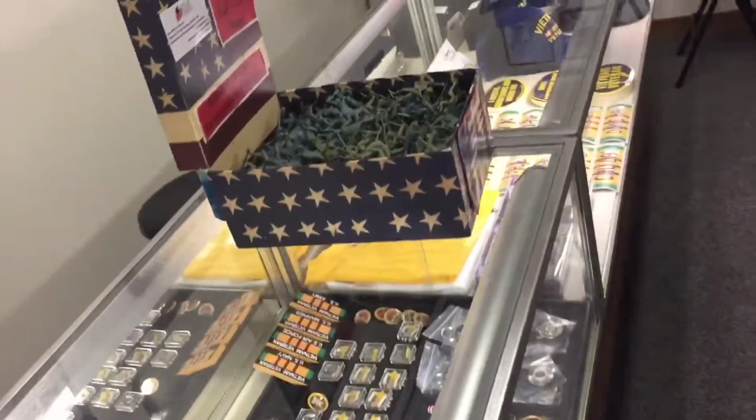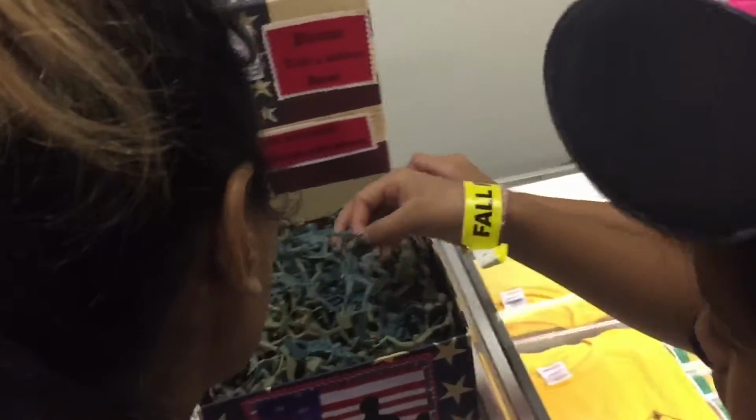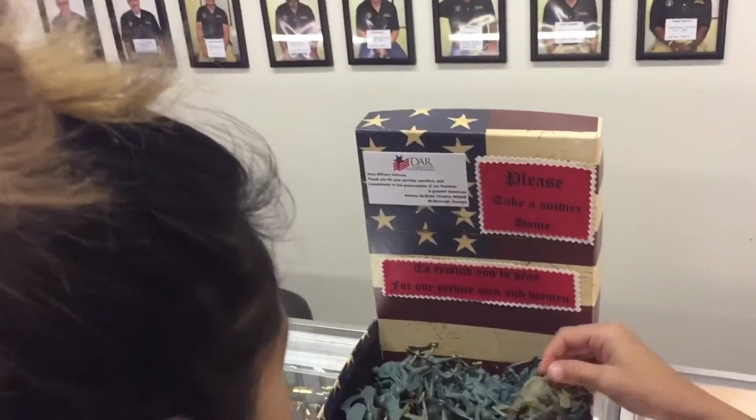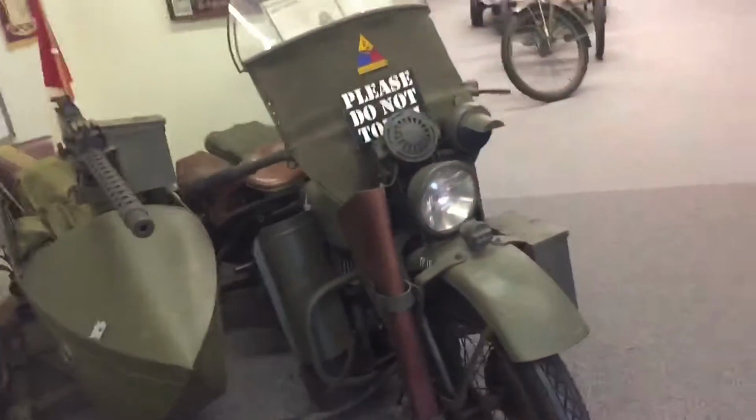This is what my uncle used to wear. This is her grandpa. Whoa, look at these, Devin. Please take a soldier home. This reminds me of Willow. Mom, we can take a soldier home? Please take a soldier home, to remind you to pray for our servicemen and women. Please do not touch.